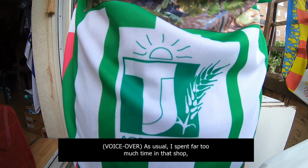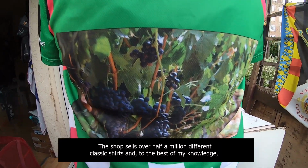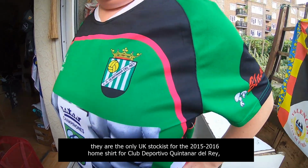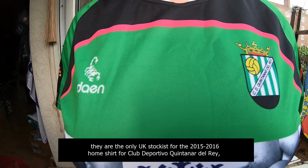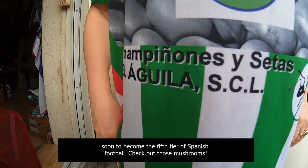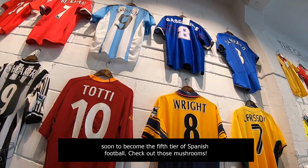As usual, I spent far too much time in that shop, so I'm editing the rest out. The shop sells over 500,000 different classic shirts, and to the best of my knowledge, they are the only UK stockist for the 2015-2016 home shirt for Club Deportivo Quintanar del Rey, an amateur team from the province of Cuenca, which is currently languishing in Tercera División, soon to become the 5th tier of Spanish football. Check out those mushrooms!